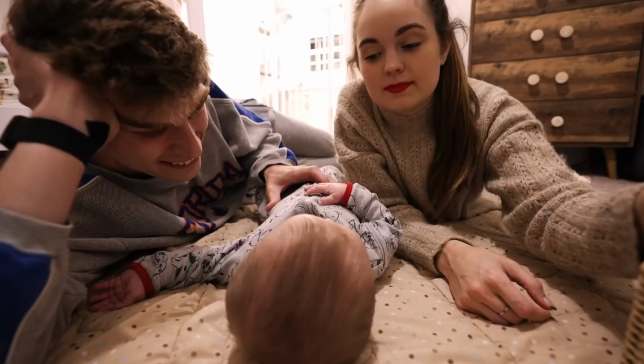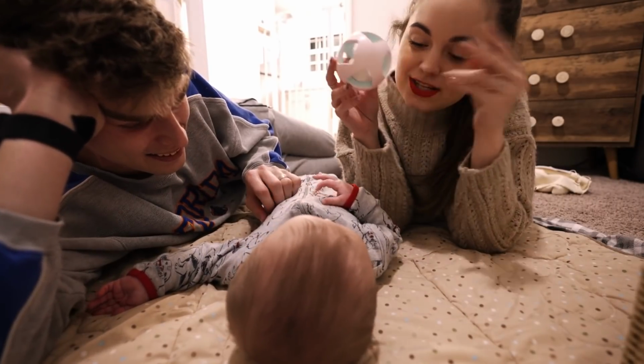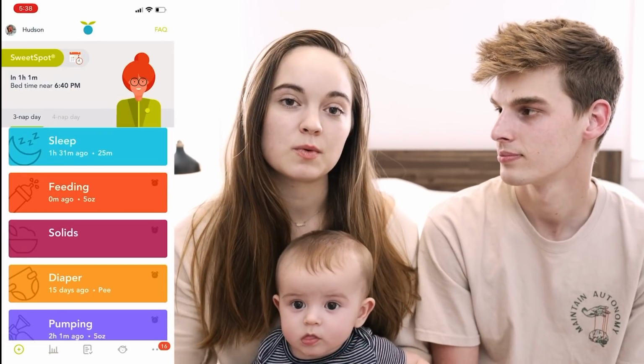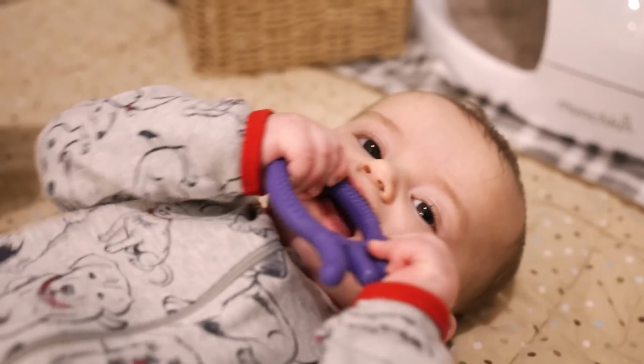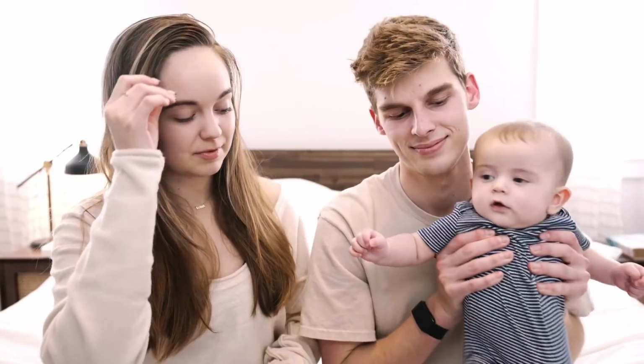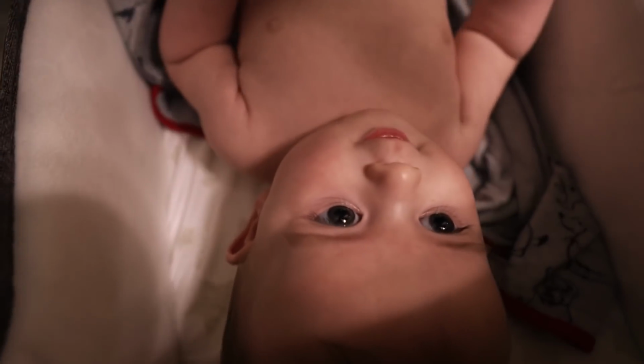I use the Huckleberry app to determine if on this particular night he needs a cat nap in the evening before he goes to bed, or if he is good with 3 naps. It really just depends on how he slept the rest of the day. The sweet spot feature is incredible because it'll tell me the perfect wake window based off of his natural desires and habits as a baby and his age and all of that. It'll grow with him. On this particular night, he went to bed around 7 and we did his feeding a little bit before that. We started getting him ready for the bath.